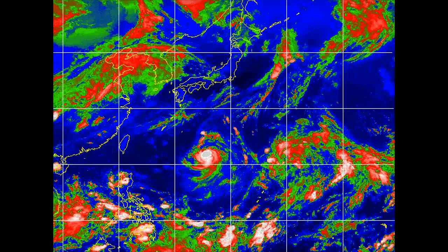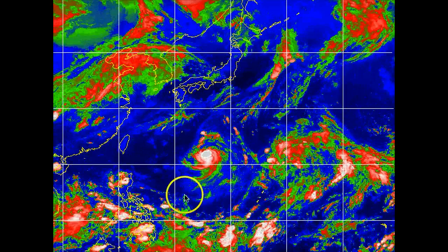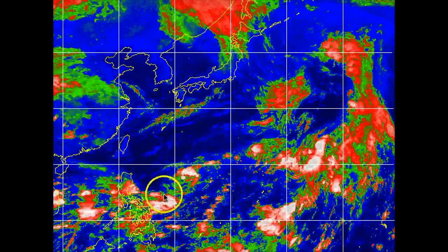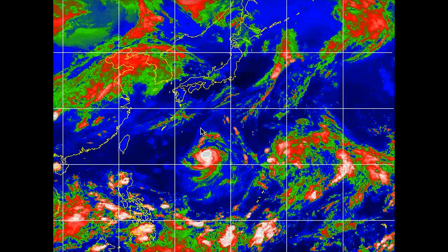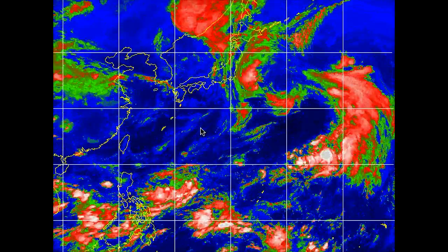But as already noted though, these tracks do have a tendency to change, especially with still developing systems, and as you can see in this frame here, this is a newly formed tropical storm, so we're going to continue to closely watch this here at westernpacificweather.com. Also, I do want to note and strongly recommend people to check JMA and JTWC as they put out their forecast. JMA every 3 hours, JTWC every 6 hours.